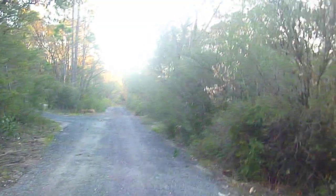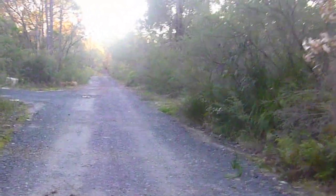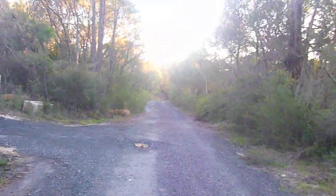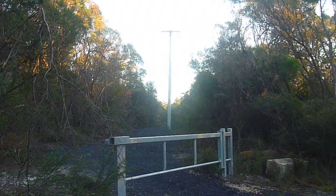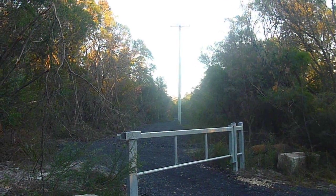What we need to find, just up here on the left, I've told you guys many times in the past, if you can use power lines as markers, they'll get you to where you need to go. And this is where we have to go. This is called the Power Line Trail. So this will take us to the Mega Cave.